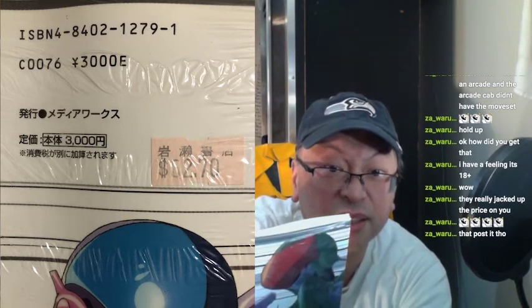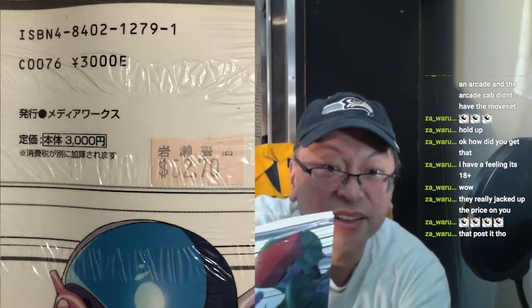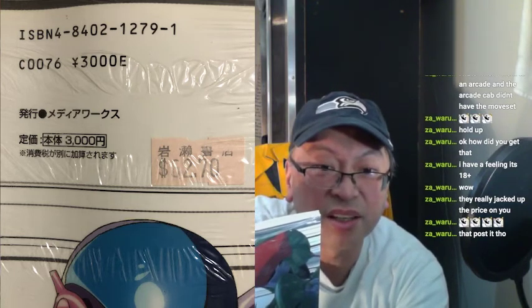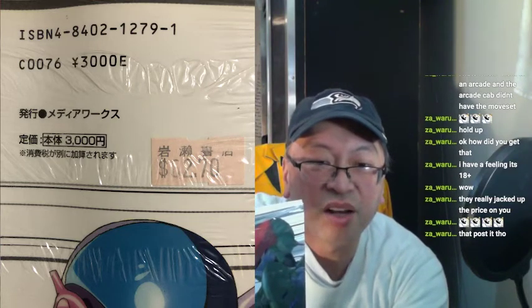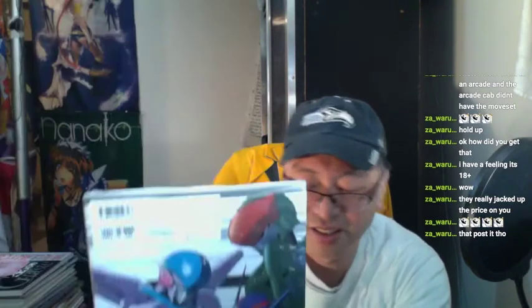Check that out. So right here, 3,000 yen book, and then the price at the bottom here, $62.70. Yes. Great. Well, gotta love the awesome exchange rate.